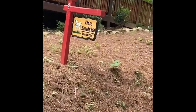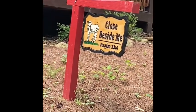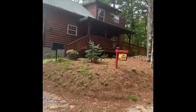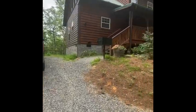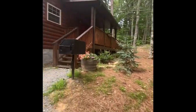The name of this specific cabin is called the Close Beside Me. It is cabin number 9, and this is the outside. You guys, it feels so good this morning. It is just such a beautiful day.